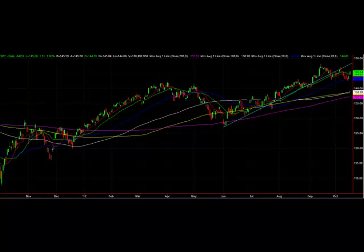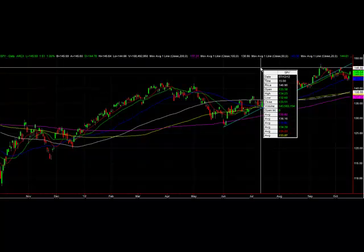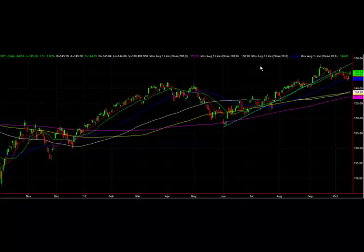Here we have the SPY. We're looking for 143.36. That's gonna be our stop, 50-day moving average also. And on the upside, we want to see maybe around 147, 148 level. That's gonna be the target on the upside if we continue to build on momentum.